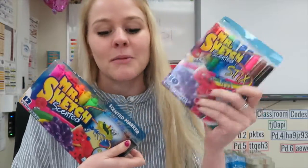They just smell so good, and whenever you use them, especially me, I use the cherry one, it just makes me so happy. It makes me smile. I just really love these. They definitely put a smile on my face. So this would be my first recommendation, is Mr. Sketch scented markers.